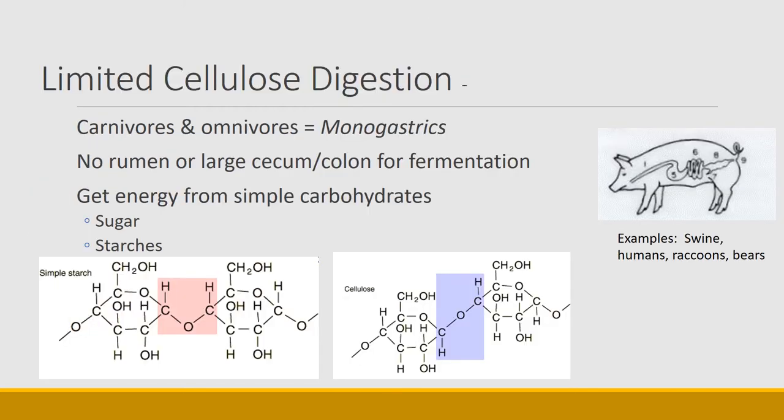So just to recap a little bit, the carnivores and omnivores are called monogastric, one stomach. And they don't have a rumen or a large cecum or colon for microbial fermentation of cellulose. We'll talk about that in a minute. So their energy really comes from simple carbohydrates, sugars and starches, and they can actually use protein as well. So they spend a lot of time finding that really high quality food, the nuts and berries of the world. If they're going to eat plants, they have to do that.